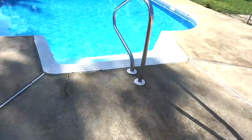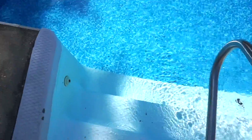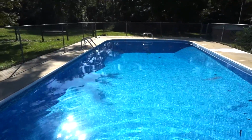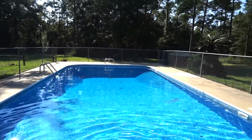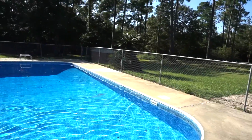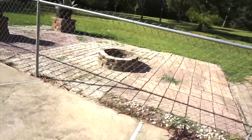Let's put in our feet and see how the water is. Never had a pool before, so I cannot wait to just swim in that. Gonna have lots of pool parties here. Gonna have to eventually get a diving board again. I guess they took it out for insurance purposes. Yeah, put like a basketball goal in or a slide or something. Have just like a little fire pit area.